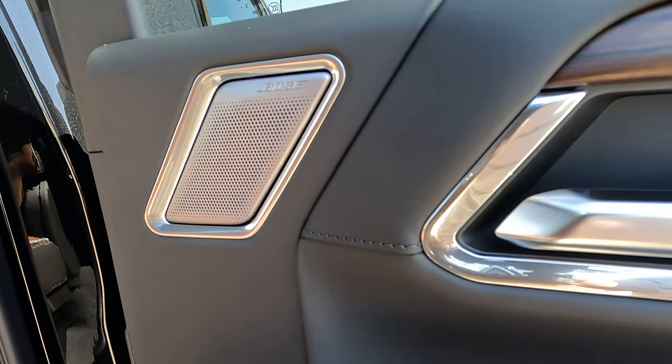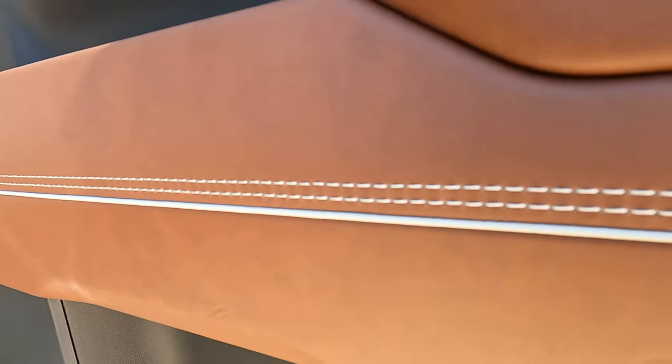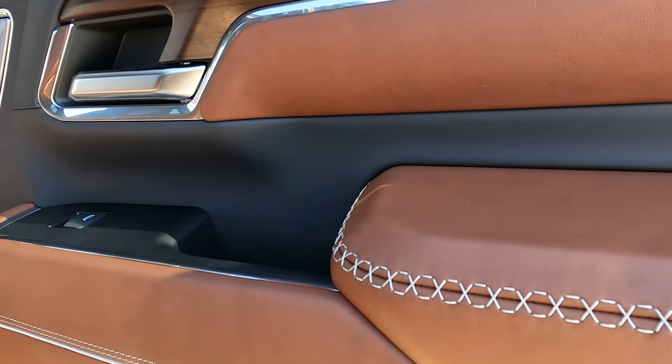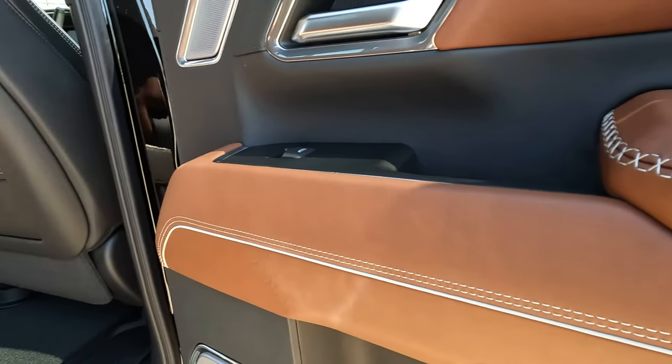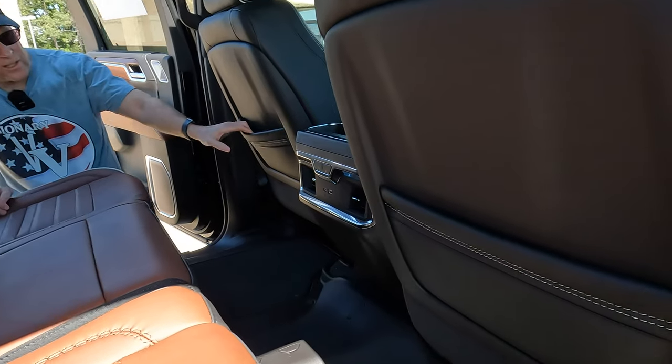And as far as the stitching goes, you have some typical contrast stitching and piping, but up there on the armrest, you have more of the baseball style stitching. At least that's what it makes me think of when I look at it. And as we work our way into the interior, there is a lot to talk about here. Now we're going to have the rear seat pockets here. Nothing out of the ordinary where that is concerned.